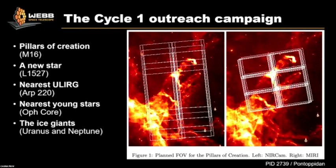So you can see the list here that we put in. We wanted to do the Pillars of Creation just because it's so iconic with Hubble. It was too iconic for the EROs, so we put it in the first year. I'm also going to show you that later. The nearest young stellar region, in the Ophiuchus core, is invisible to Hubble completely. And I noticed that the ice giants, Uranus and Neptune, had not been targeted with NIRCam in the first year, so we wanted to make sure we did that. And this is just a planning image from the proposal we put in of the pillars.